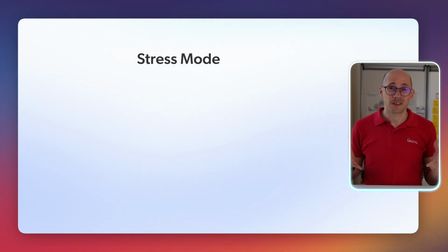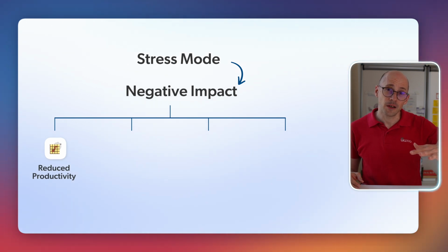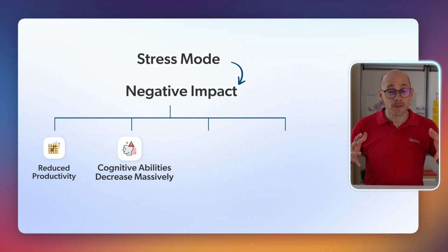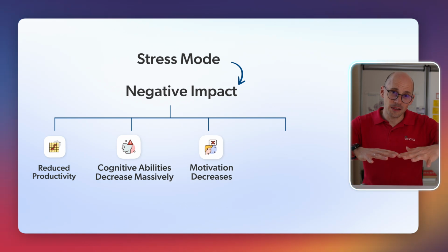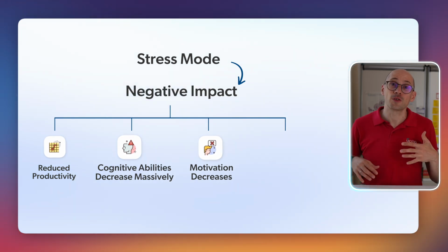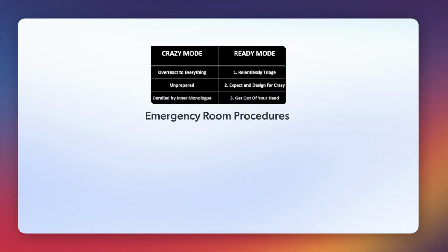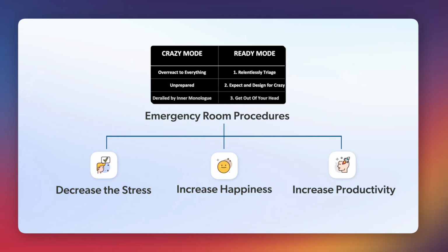So let's get started. So your team is in stress mode, but stress has a lot of negative impacts. For example, reduced productivity, your cognitive abilities to create creative solutions and problem solving are decreased massively. And also your motivation in the team decreases, frustration goes up, and also turnover goes up. So by adopting those emergency room procedures, we can massively decrease the stress in your team and thus increase the happiness and productivity. And that's what this channel is all about. So let's jump into the 3 techniques.